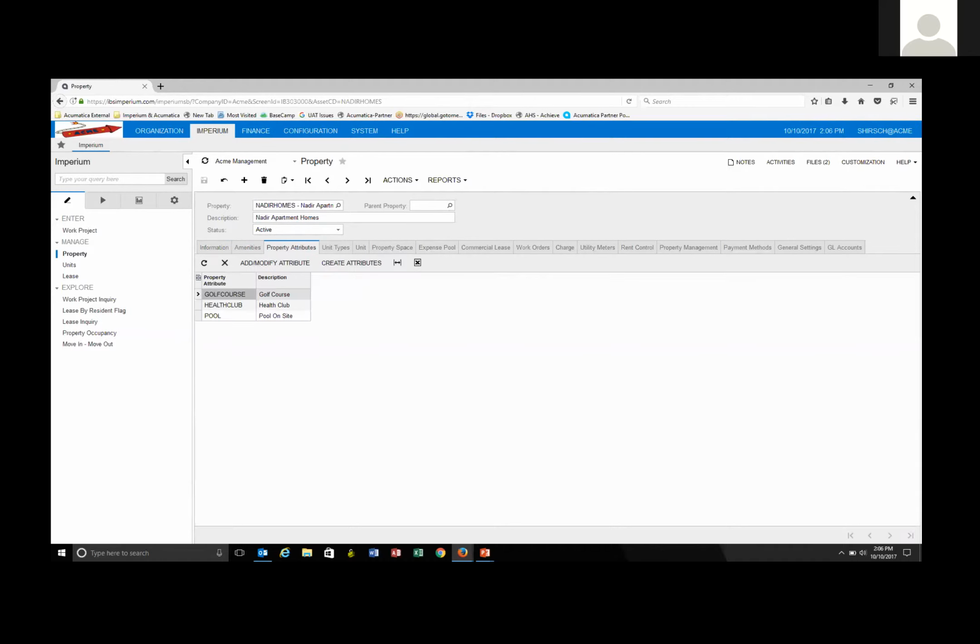Each property can have one or more attributes associated with it. These are items that are usually available to everybody within the rental property, regardless of what type of unit. They can also be used for getting information out to the online listing services about what attributes are associated with the property. In this case, we've set up a golf course, a health club, a pool. Any number of items can be added here.